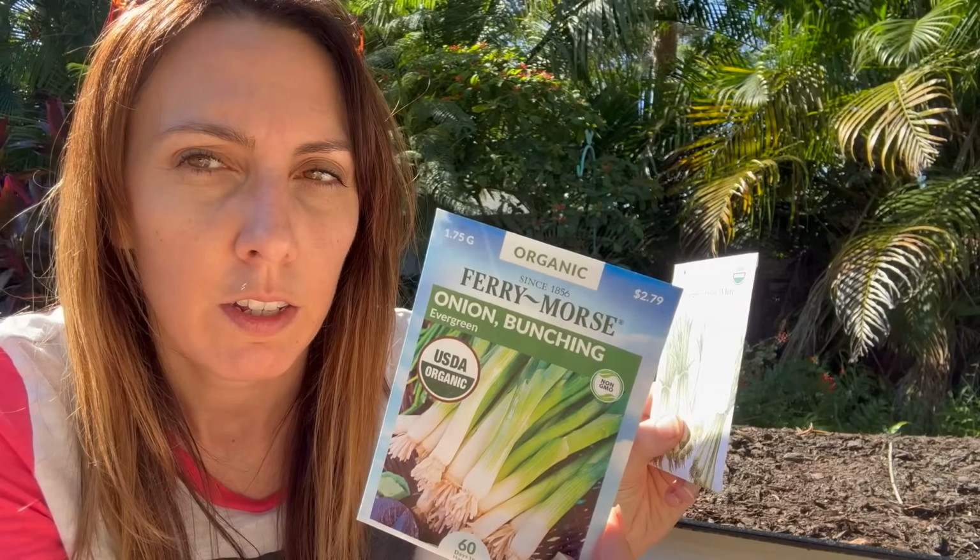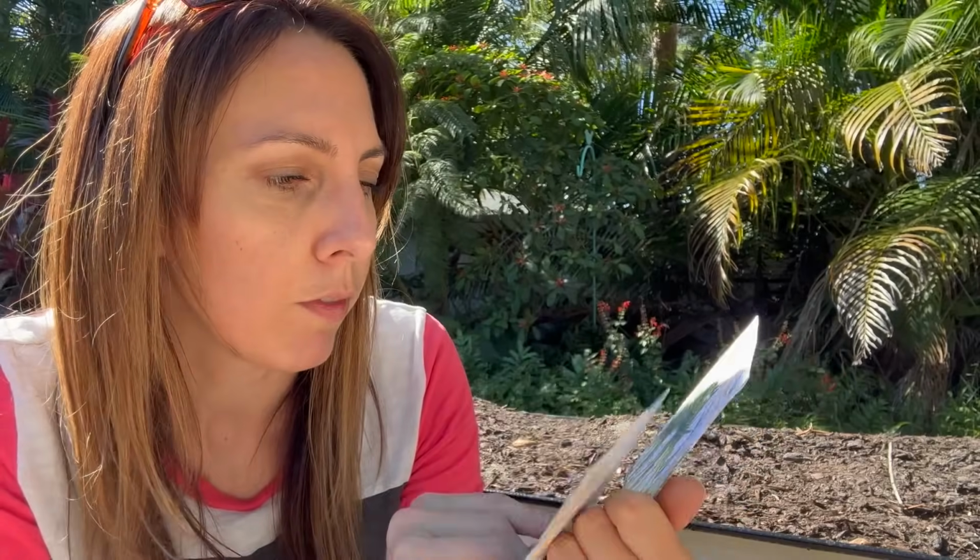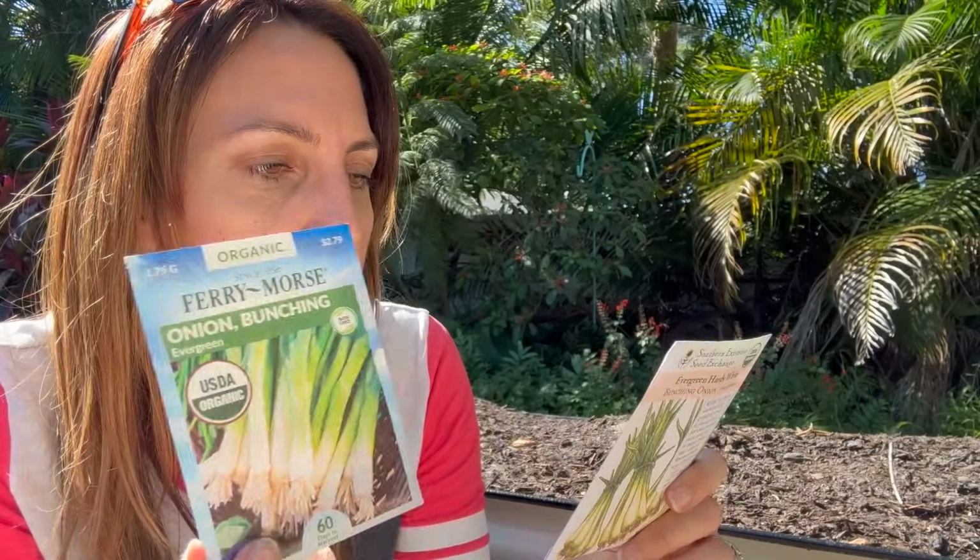I am going to use either my Fairy Morris onion, bunching onions. They're also called green onions or bunching onions. Green onions just means you're using the tops, which we make a green onion soup. Is there anything that says it's different? I bet you these are the same variety. Sometimes I've heard these companies are using the same suppliers, just different packaging. Would not be surprised. As someone who's worked in manufacturing and co-packers, it does not surprise me that there's one maker of something and then just different packages. It's not very unusual.